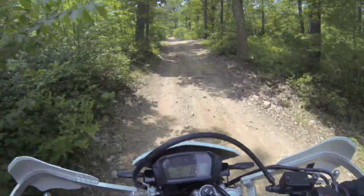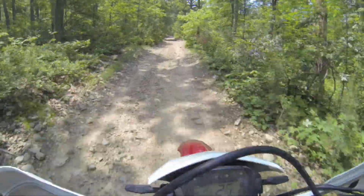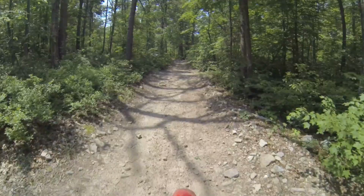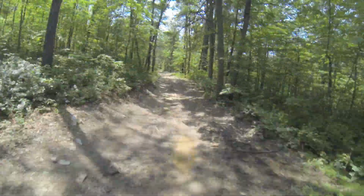I've got it down to about 14, I think. Probably should have checked. Hopefully, it'll be alright. Gotta suck up some rocks. These trails, there's some gnarly sections.